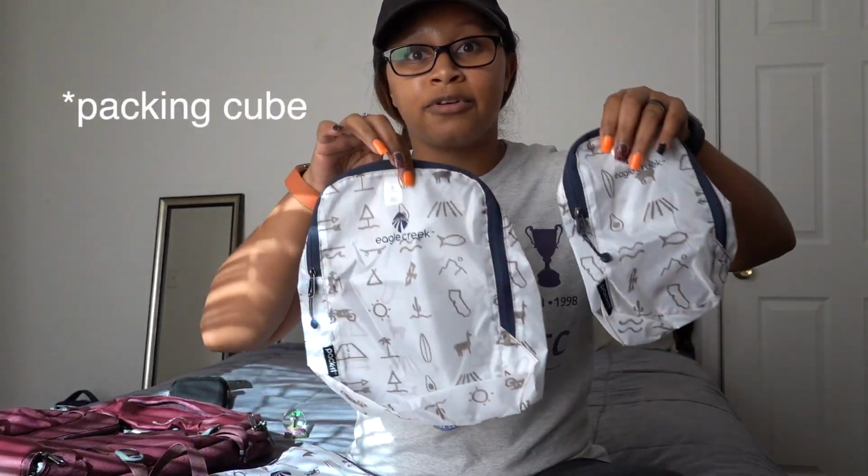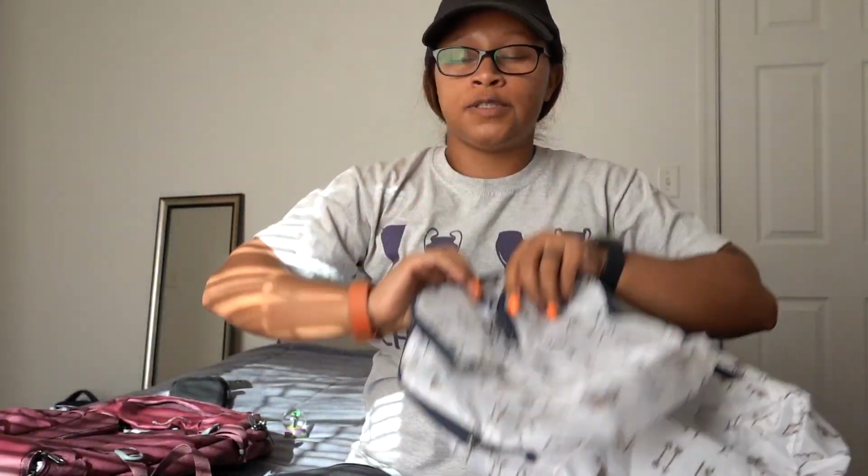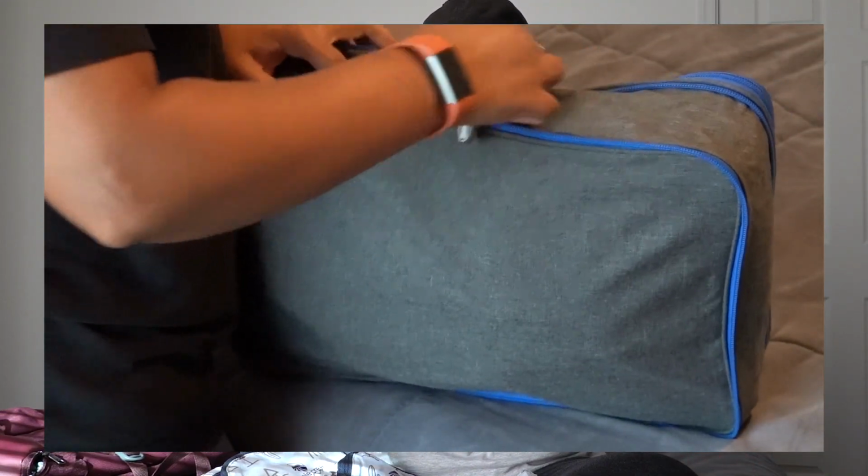Next, we have these compression cubes from Eagle Creek. And if you've seen my last video, which I will link here, I took the other compression cubes that I have, and as always, I will link that down below so you can check that out. However, they are bigger in size, and if you watched the video where I was packing up and rolling up my clothes and using those cubes, they are a bit thicker. They're still thin, but I figure for certain situations, the sizes that I have are a little too big.